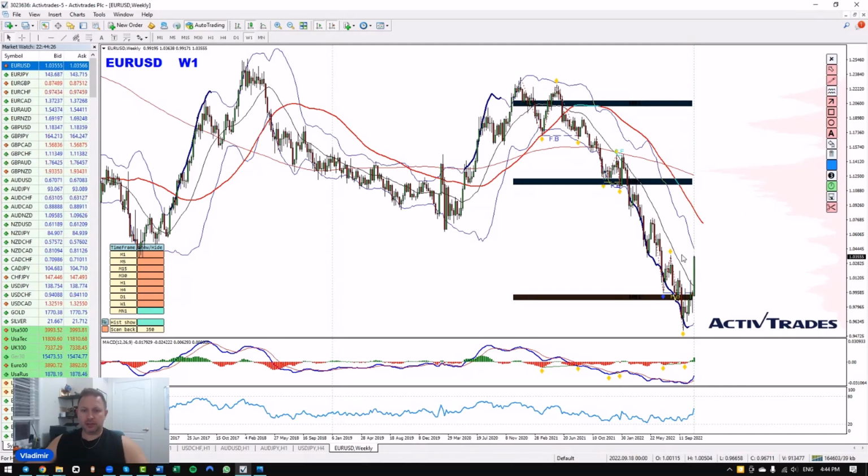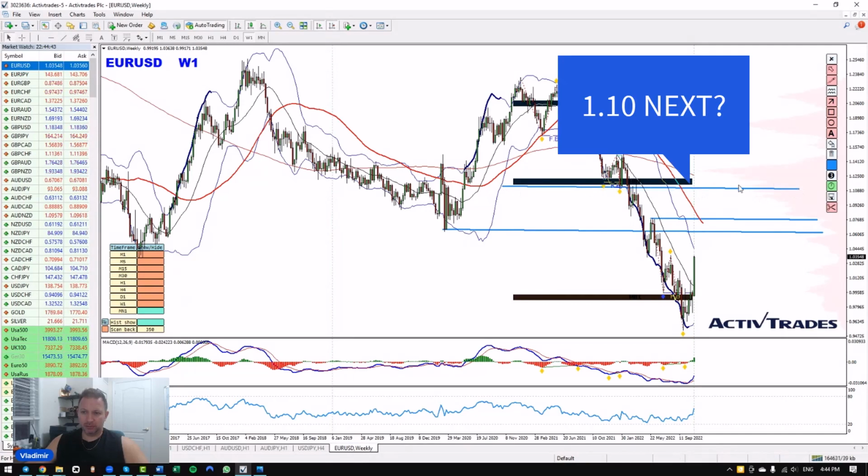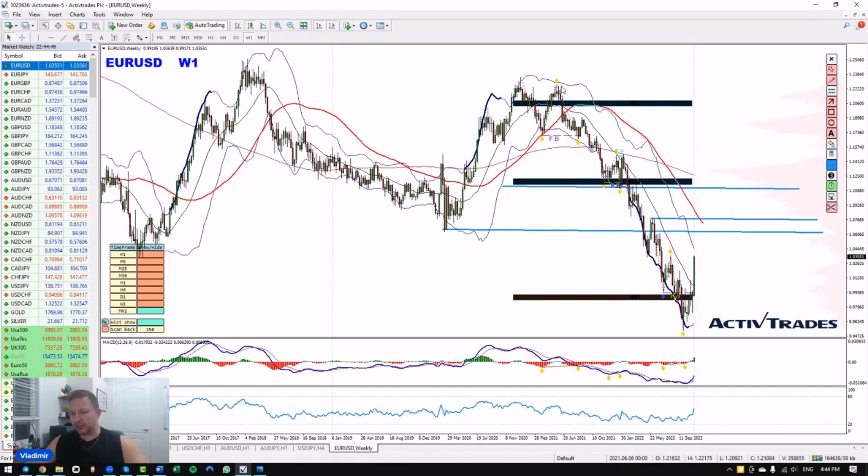So I do think the euro dollar still has room, and ideally I would want it to reach this zone here around the 106, 107. Maybe even slightly higher, close to the 110, 111, to the massive weekly volume. But that's pretty much it, because we cannot deny that the trend is still bearish everywhere on the weekly chart, on the monthly chart. So yes, the short-term reaction is very reasonable, understandable, and maybe even very welcome. However, I don't think it's here for a long time.